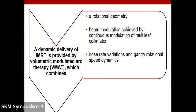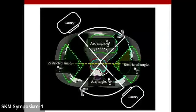Moving to the technique by which our patients were treated, that was volumetric modulated arc therapy, in which a rotational geometry, beam modulation by the use of MLCs, and high dose variation and gantry rotational angles were used. This is the technique by which the gantry rotates around the patient, delivers dose to the target, and stops where there are organs at risk.